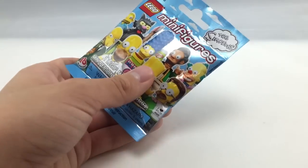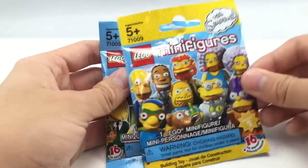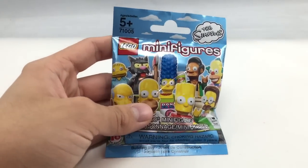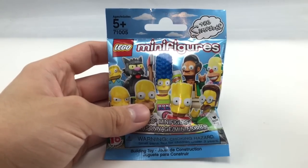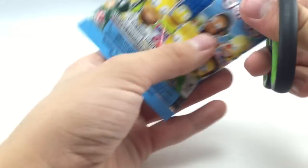So my mom obviously got it mixed up. I showed her, you've got to get the ones that look like this. This is what I'm looking for. So, oh well. I guess we've learned something today because she did find this at Walgreens. She checked all these Walgreens. This was the only one she found at any Walgreens. Walgreens does not have the Simpsons Series 2. So if you're looking for Simpsons Series 2 in the United States, don't check your Walgreens.